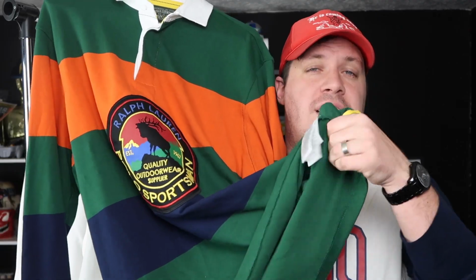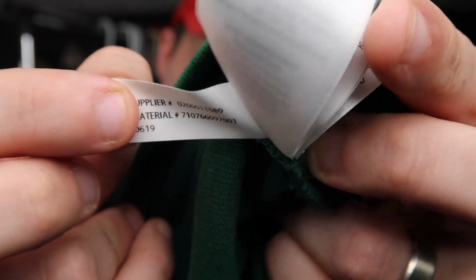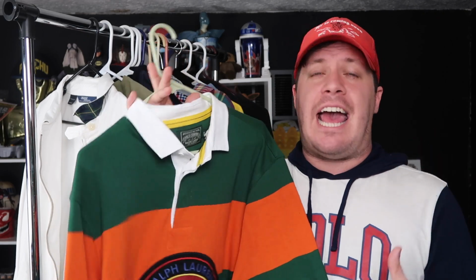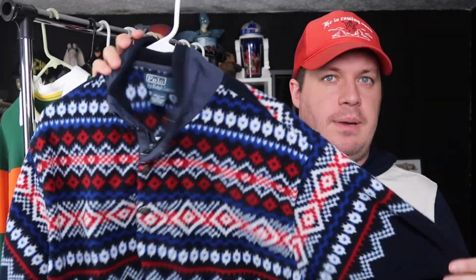Most Ralph Lauren pieces will have tags here on the side of the garment. Now you can see here on this piece, it says 0619. That is the production date of this garment. They have recently started adding that to more modern Ralph Lauren pieces, but unfortunately we don't have that information on older pieces. Now, while this one has a date, let's take a look at this Polo Ralph Lauren piece.